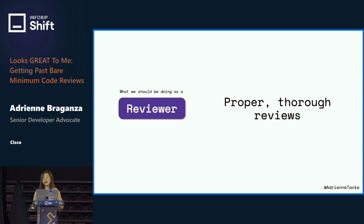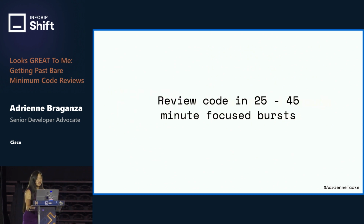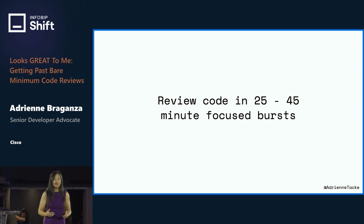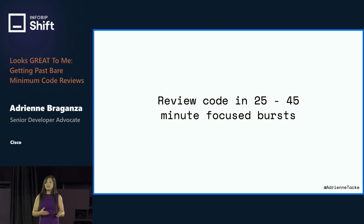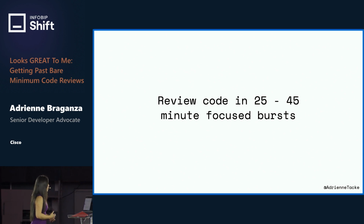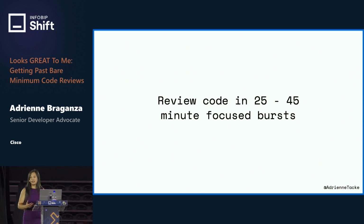Next, as a reviewer, you need to have proper, thorough reviews. So these are very quick guidelines. They're not hard, set rules in law, but to make it a bit more manageable for ourselves, reviewing code in shorter bursts, just as a guideline of 25 to 45 minutes, allows you to slowly, properly, thoroughly go through a code review. And the reason that it's in this time range is because after that point, we tend to get more distracted, we lose focus more easily, and there's no way we're going to give our code a proper review.